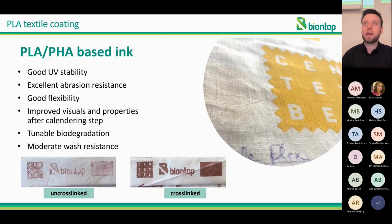You can see on the bottom left 2 samples, in this case a print, because it's usually easier and more visual to evaluate the washing on a print. You can see on the left that if we use no crosslinker in this formulation, quite a lot of the print washes off. However, if we add a crosslinker, then even if we wash 10 times at 30 degrees, most of the print is still there. There is definitely a difference with the print that hasn't been washed, but the difference is quite minimal.